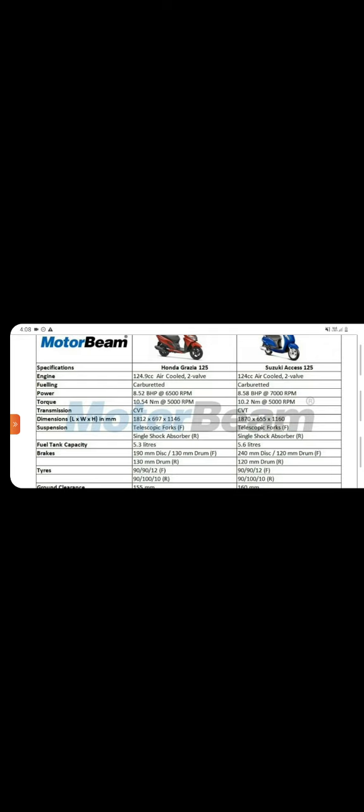Brakes: for Suzuki and Honda Grazia there is the option of disc brake and drum brake. The dimensions given are 190 mm disc and 130 mm drum for Honda Grazia. For Suzuki 125 it is 240 mm disc and 125 drum. And for the rear drum, it is 130 mm for Honda Grazia and 120 mm for Suzuki Access.